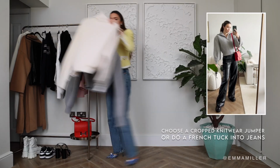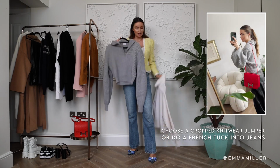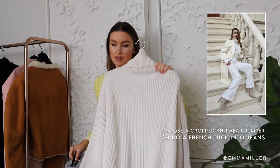Never. You could wear a cropped jumper and have a nice belt and show your waistline, or you can do a French tuck where you tuck it in at the front of the jeans or the trousers and have it out of the back.